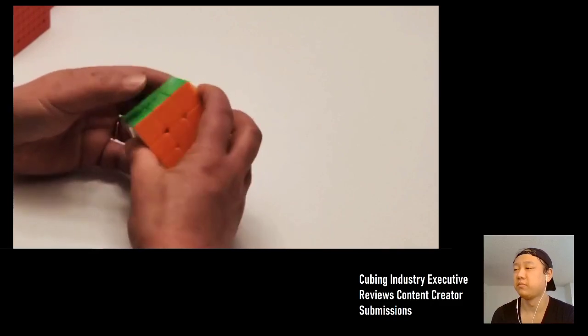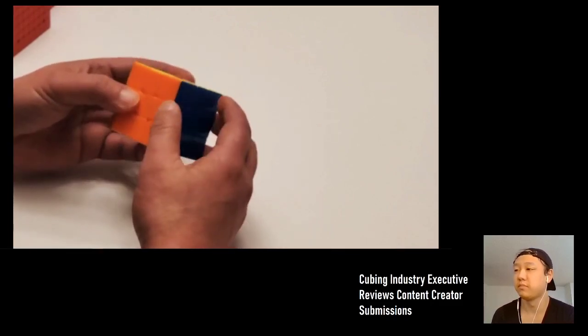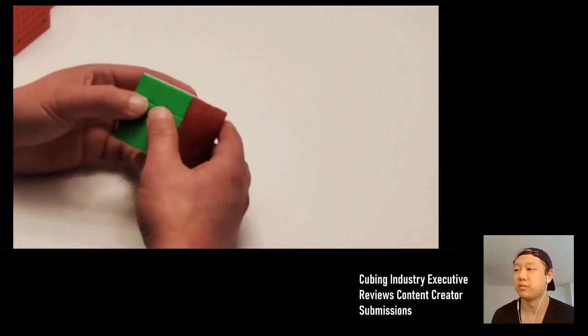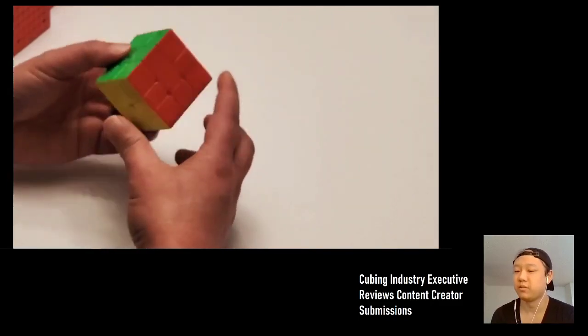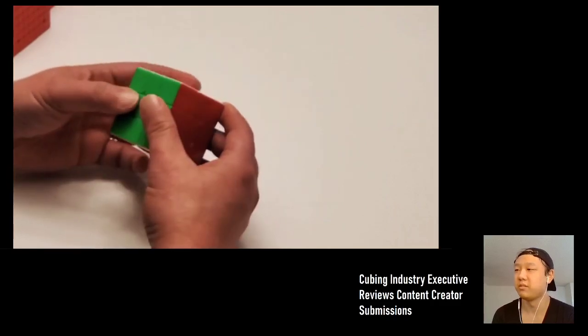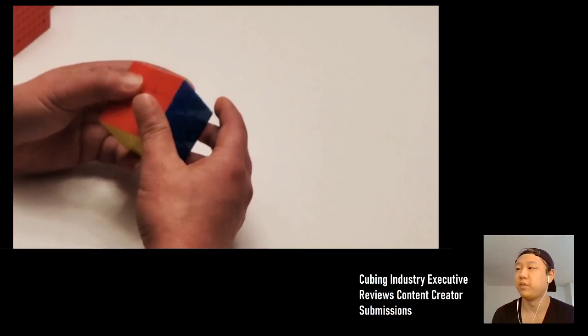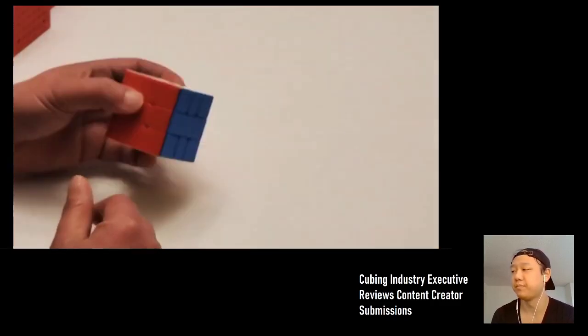I've heard that there is actually a YJ Square One that's coming out, and that's another one that I'd love to compare this to. I've heard good things about that YJ if it really comes into production. Anyway, that's it for all the cubes I currently use.